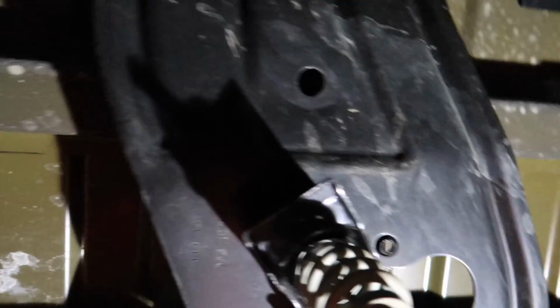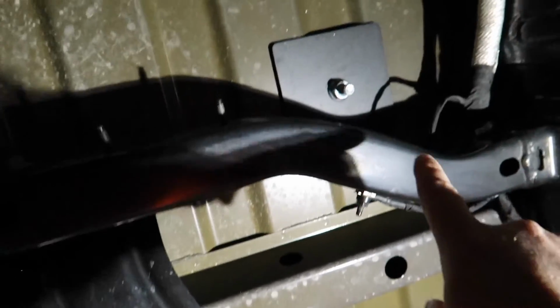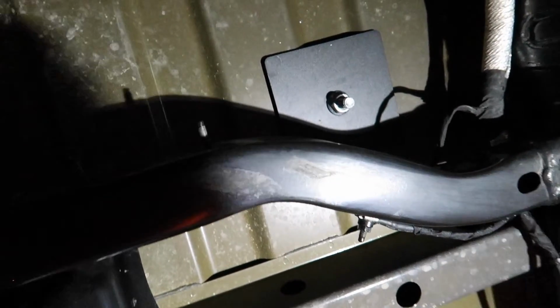As we move further back, I moved it out of the way because it was in the way for getting this plate in. And as you can see, the JCR universal mount includes these metal plates so that when you drill through and you put the bolt through the hole, you've got a nice mounting plate and some washers underneath to secure it more solidly to the bed. So you've got that one there, and I've got one right here.